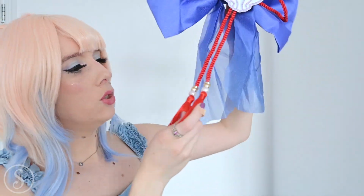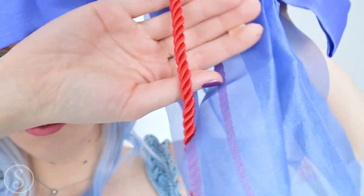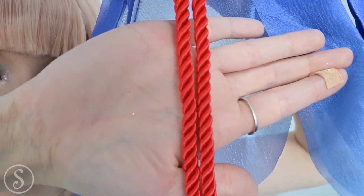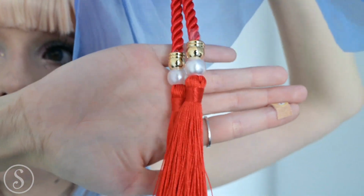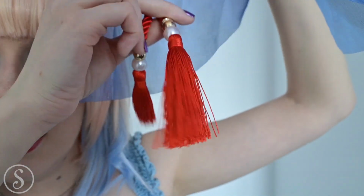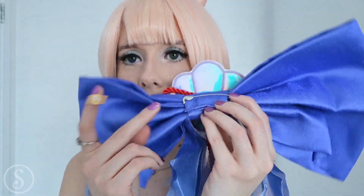Anyways. And there's 2 long tassels also from this. So this is what the tassel looks like. There's some little beads and there's this. And this one also has just a big pin in the back to tie it on.